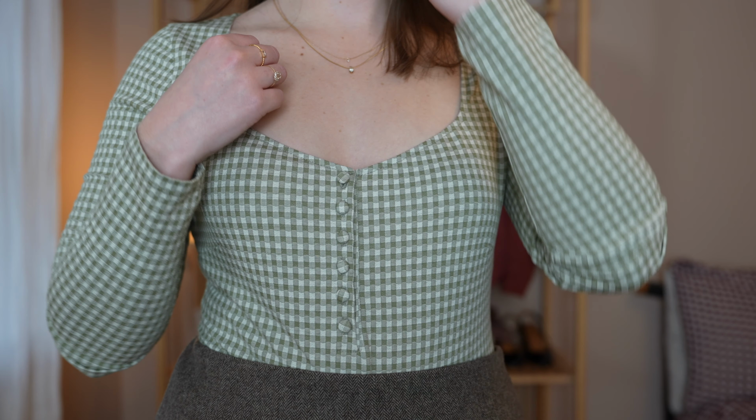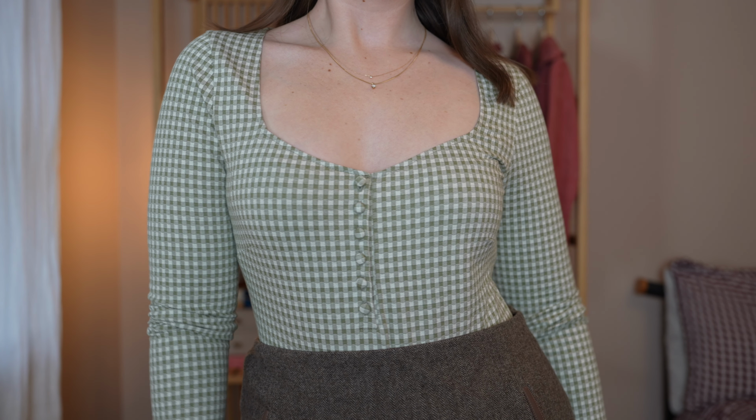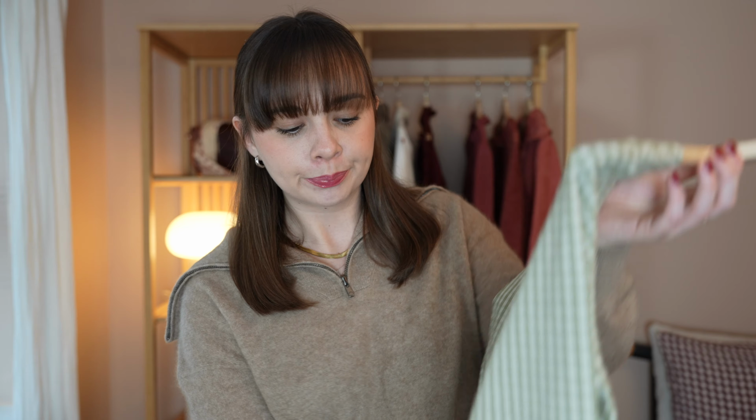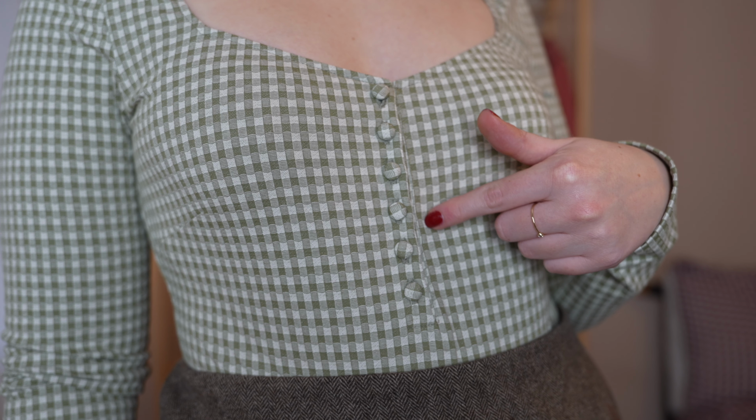I wasn't sure how it was going to fit because obviously I've never tried them before. I didn't know how they sized. I got my regular size, an EU40, and it fits really well. I really like the fit of it. It's the right length in the body for me as well. Obviously sometimes bodysuits can be too short or too long, but this fits really nicely. It has these buttons, they're fabric covered buttons up here.